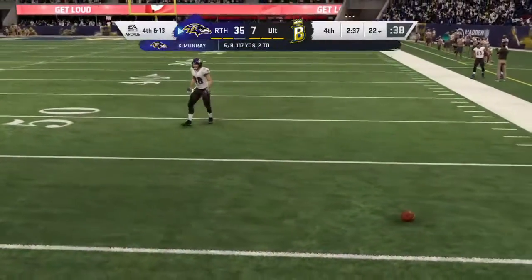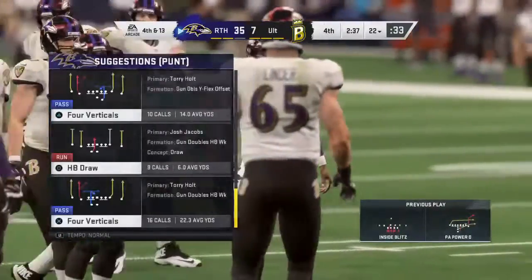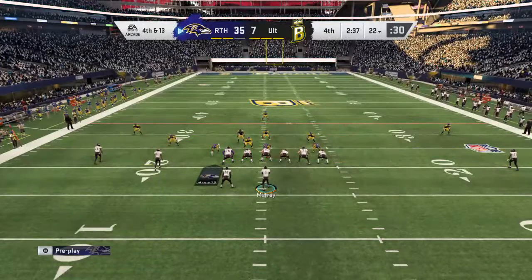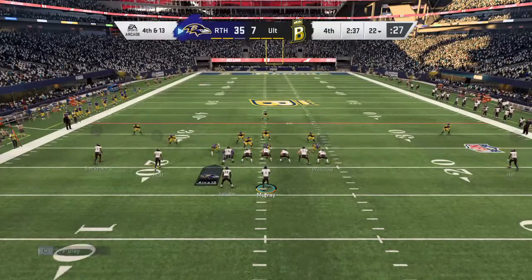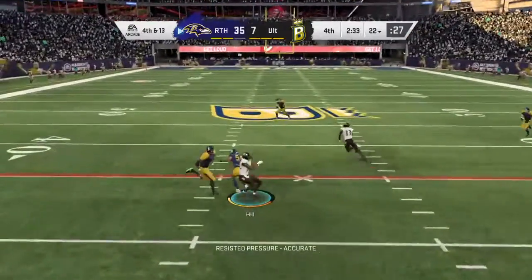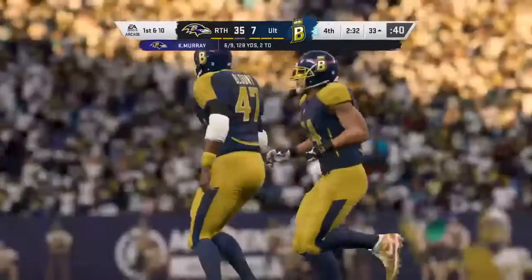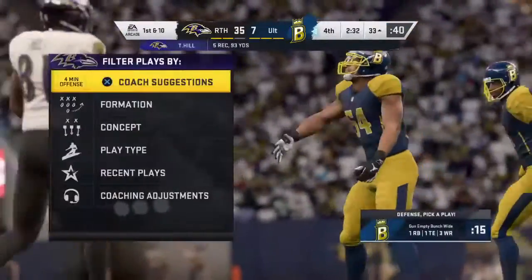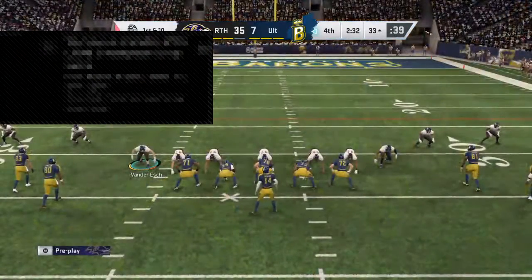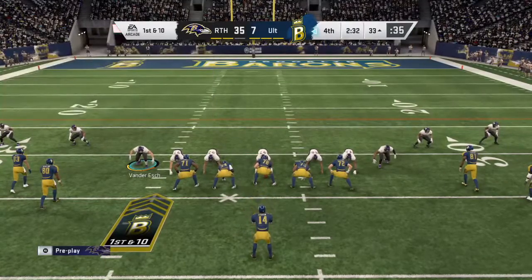It brings up a 3rd and long, but it's really not an unmakeable one, especially considering they just gave up back-to-back sacks. Then with things looking pretty good on the scoreboard, they're going to keep the offense out there and go for it here on 4th. Here's Murray. They complete it to Hill. And unable to break away, they stop him a few yards shy. John Harbaugh not afraid to go for it this time. Doesn't work out. And the ball will go over on downs on the short side of the field.